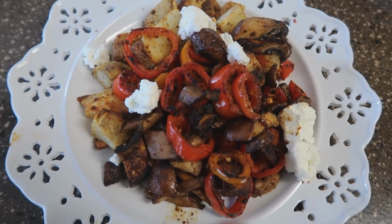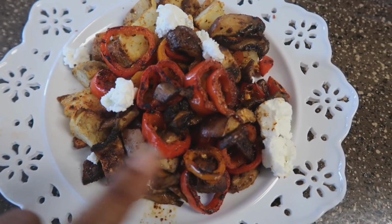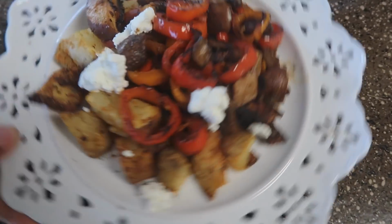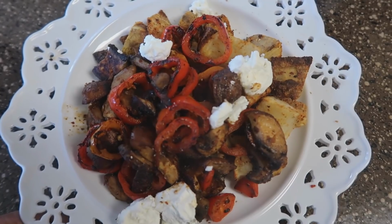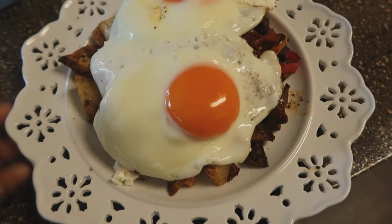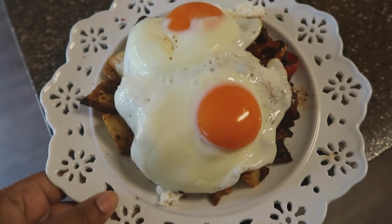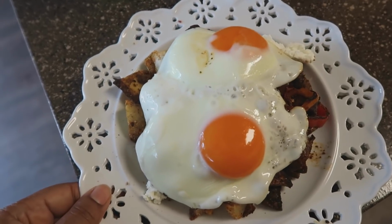All right, we have our potatoes, our veggies, and some goat cheese. Mushrooms and peppers, obviously, are the veggies today. And it looks so good, and I'm gonna top it with some eggs that are pretty much done. We got our 2 bright orange runny eggs on top, and I might get some ketchup for my potatoes. And this is a great breakfast.